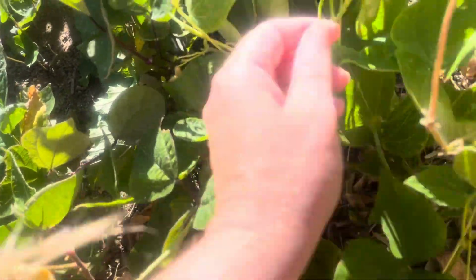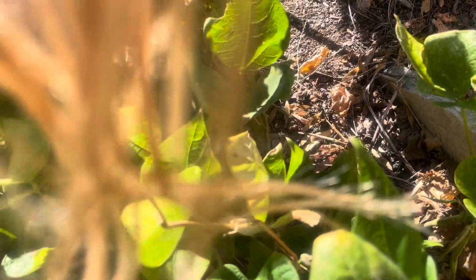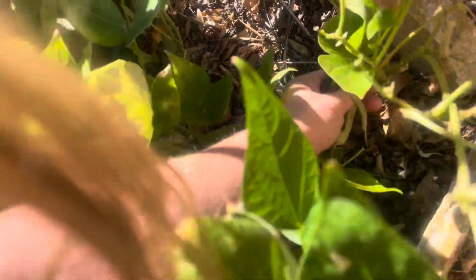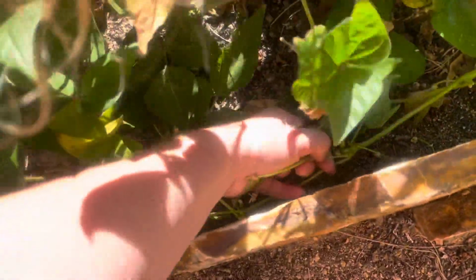Again, I ate some more of these in ramen the other day. They were delicious. Oh, that purple one's ready. I don't want him to get any fatter with beans. And oh, here's a few down at the bottom that are pretty darn big. Let's see if I should be checking further down.